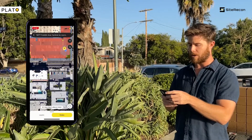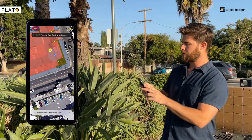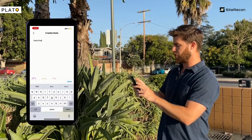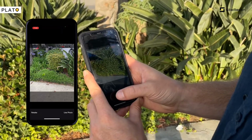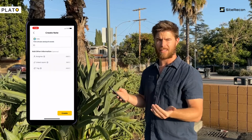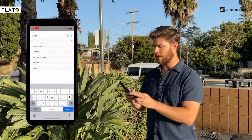I just zoom in on the property, take a quick note, like I want to detail the shrubs. Take the photo of which shrubs. Verify. I can assign the task to either my crew member or my production manager, and done.